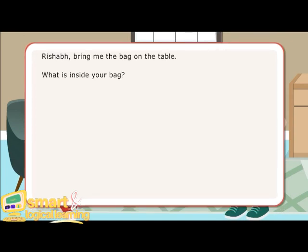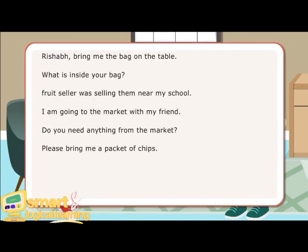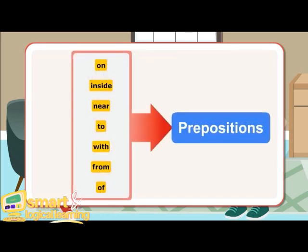In the dialogues, the boy and the girl have used words that tell us about the position of the noun or pronoun in front of which they are placed with another word in the sentence. The words on, inside, near, to, with, from, of are examples of prepositions.